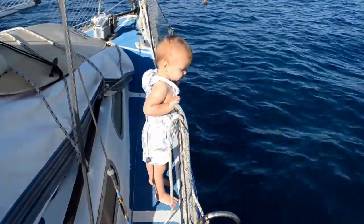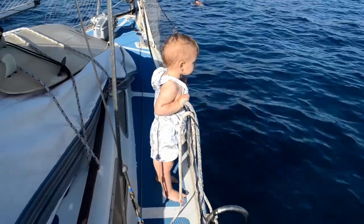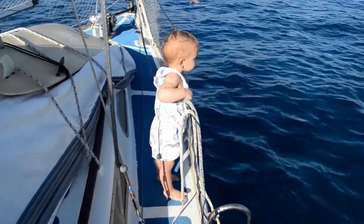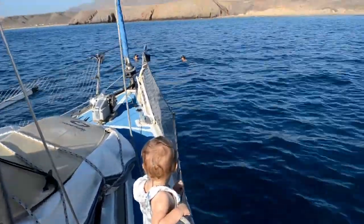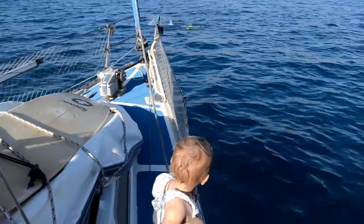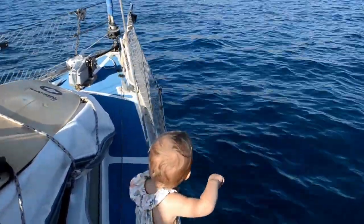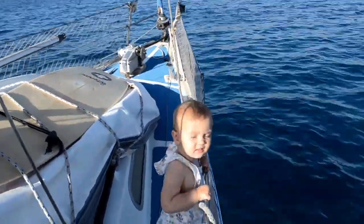No, we're not going for a swim, sweetheart. We can do, but Mama has to go in with you. And they've gone, haven't they? They've gone into the water.